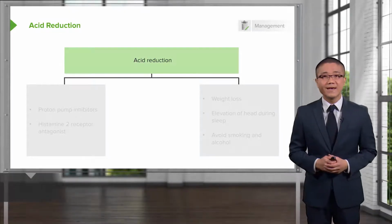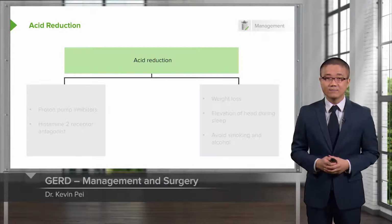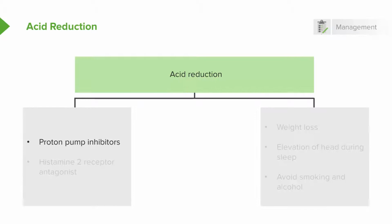What are some of the initial management? Well, we want to do anything we can to reduce the acid. Acid reduction maneuvers include proton pump inhibitors and histamine 2 receptor antagonists. Recall that proton pump inhibitors and histamine 2 receptor antagonists work in two different mechanisms, but the common pathway is to decrease hydrochloric acid secretion.